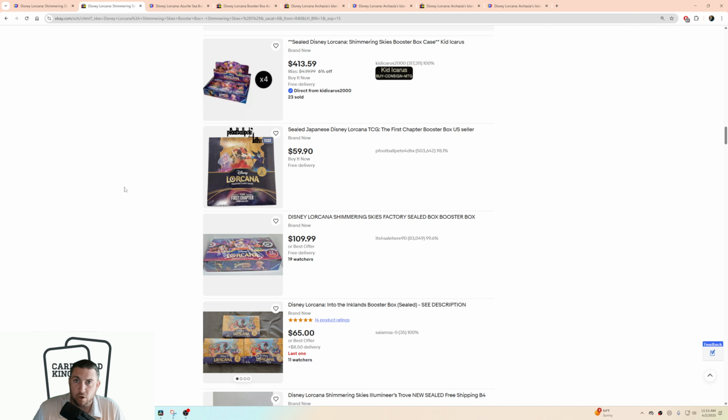You're looking at a $40, kind of like if you just have traditional pull rates, you're going to be in the red about $40 as soon as you buy this box. Once again, anytime we're in that range, I would say it's completely acceptable to open the box. I definitely don't think it's in a first chapter type range yet. Really, the first chapter is the only one that I would strongly advise against opening. The rest are in a decent range.